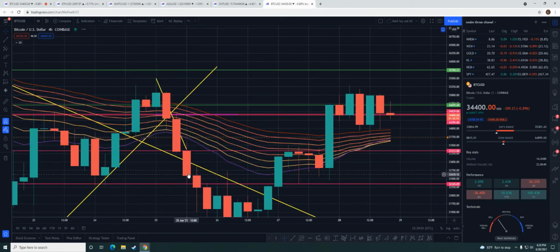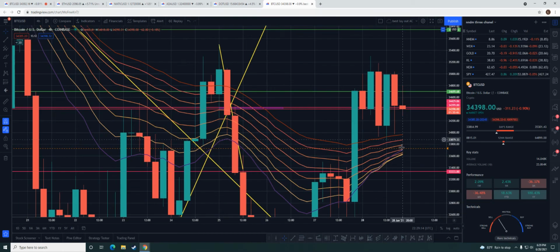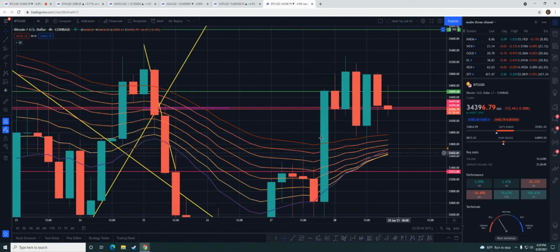Okay. Let's see the 4 hour. This is turning up. The 20 is turning up. This purple line is the 20, the bottom line. Let's see if we can get this turning up. But that's looking great. That's showing strength. We don't want to see it close under here.